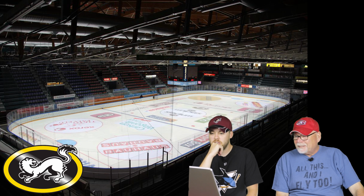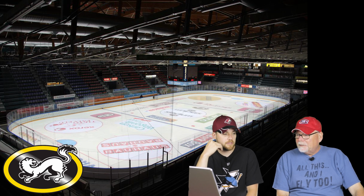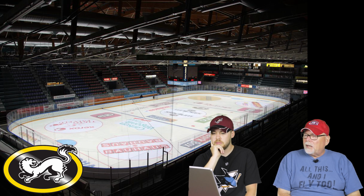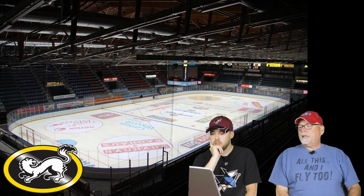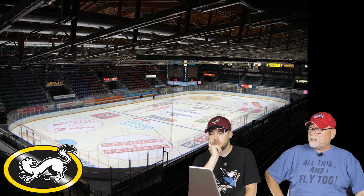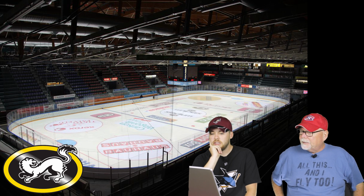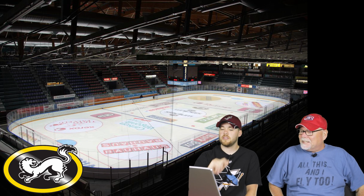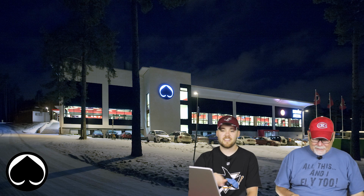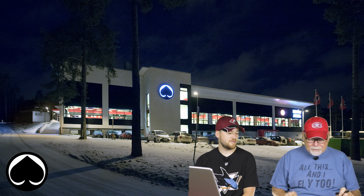Nice seating. Well, a lot of the arenas look very similar. Yeah, they do. In this league, yeah. The clock looks a little low from this angle, but we are up high. We're up near the rafters, so that might be acceptably high. It's kind of hard to tell from perspective. Look at the ads on the ice. Yeah, there's a few. Just a few. Holy jumpins. Yeah.